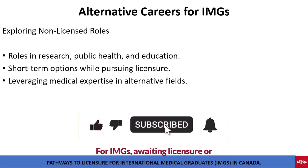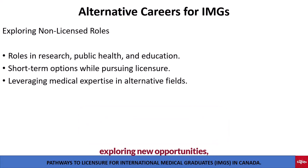For IMGs awaiting licensure or exploring new opportunities, alternative careers in research, public health, or medical education can be fulfilling pathways. These roles allow you to leverage your medical expertise while contributing to healthcare in different capacities. Pursuing such options can also provide financial stability and professional growth as you work toward fulfilling licensure requirements. It's essential to remain proactive and open to diverse opportunities in the healthcare field.